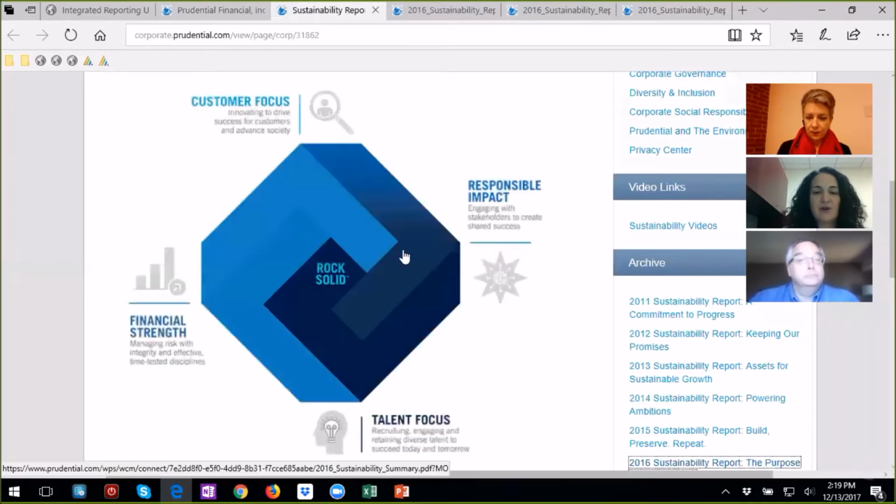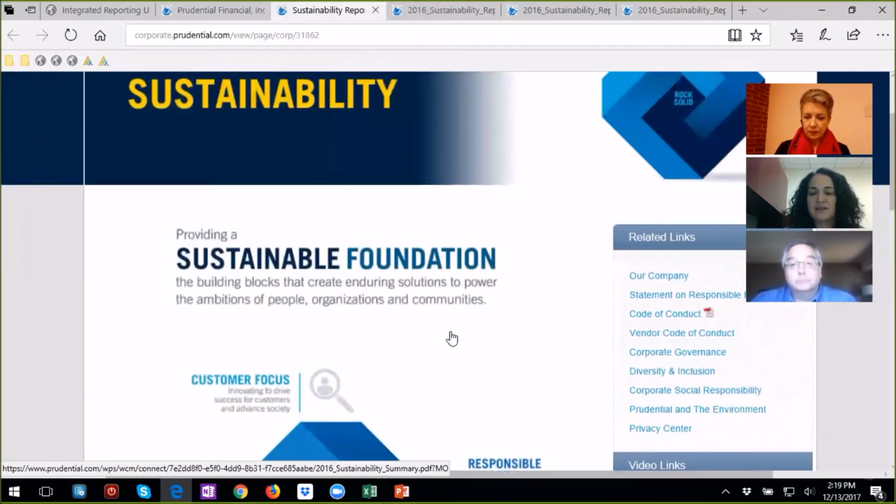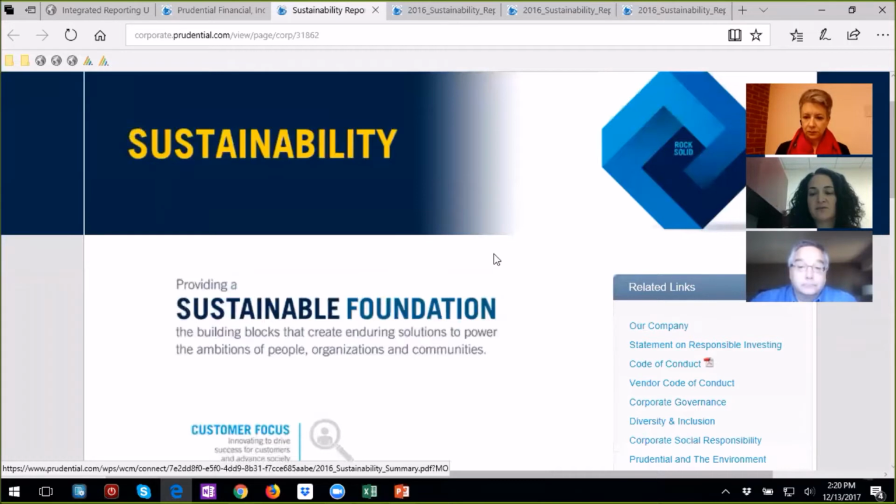When you come to the home page on the right hand side, what we've done is the related links. We've tried to include topics that are relevant to people that are looking at ESG or sustainability initiatives. So we have, the second one down, the statement on responsible investing. This is for the general account. This was just put up this year. And this took many months, maybe arguably many years, to get everybody comfortable with what we can say and what we can include. Same with the code of conduct and the vendor code of conduct.